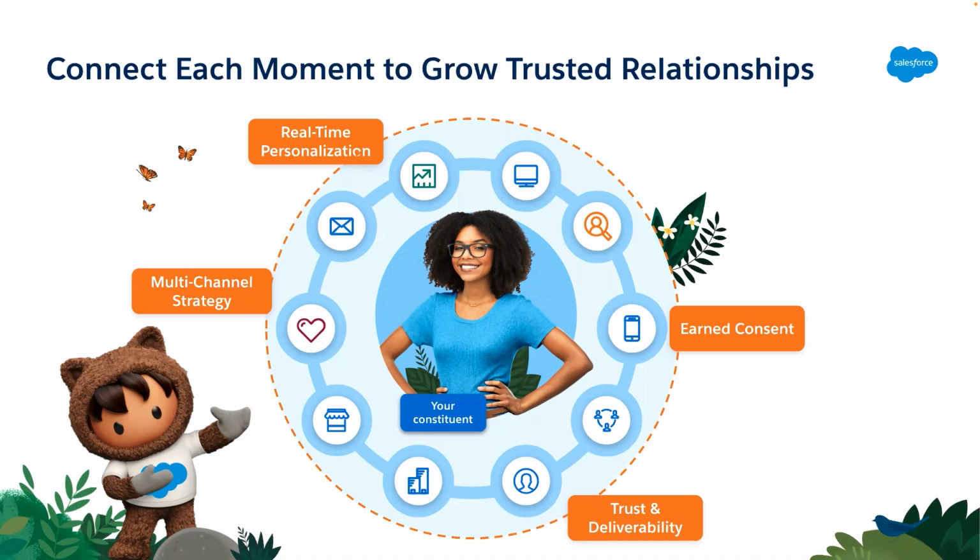Real-time personalization. So using the data that we know about them and being able to surface that on your website, on the different communications that they're doing, or maybe someone donates and being able to have that real-time instantaneous thank you message going out to them. So really just leveraging all of this data that you've been collecting and putting it to use.